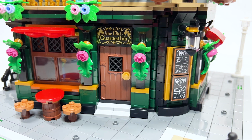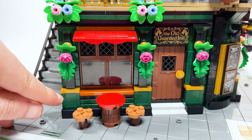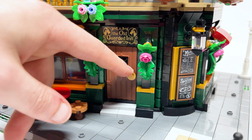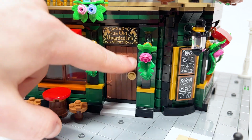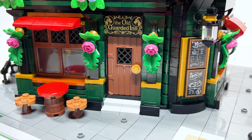You could move the canopies if you want to up and down. And again, the gold trim on top of these cargo crates, it looks really nice. The newer door that we've gotten as well makes this feel like a classic tavern or a pub or an inn, as they keep calling it, this little restaurant here.